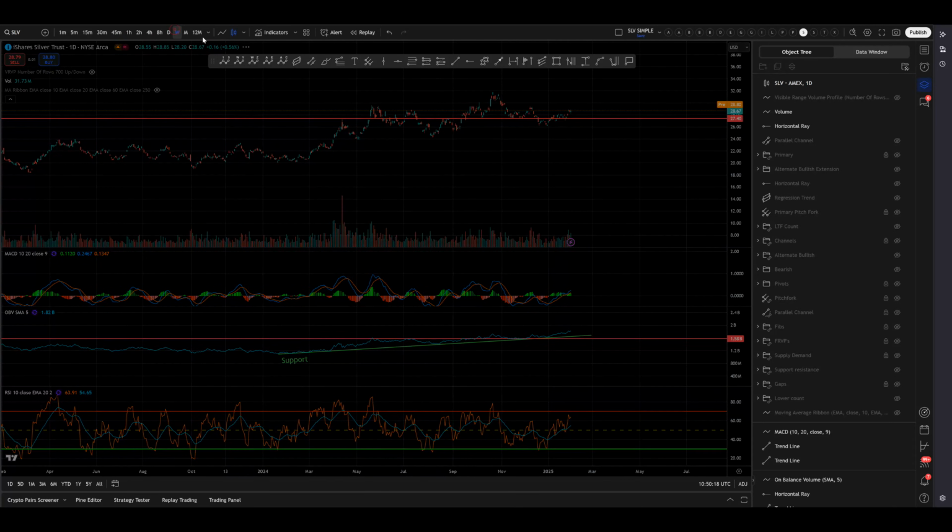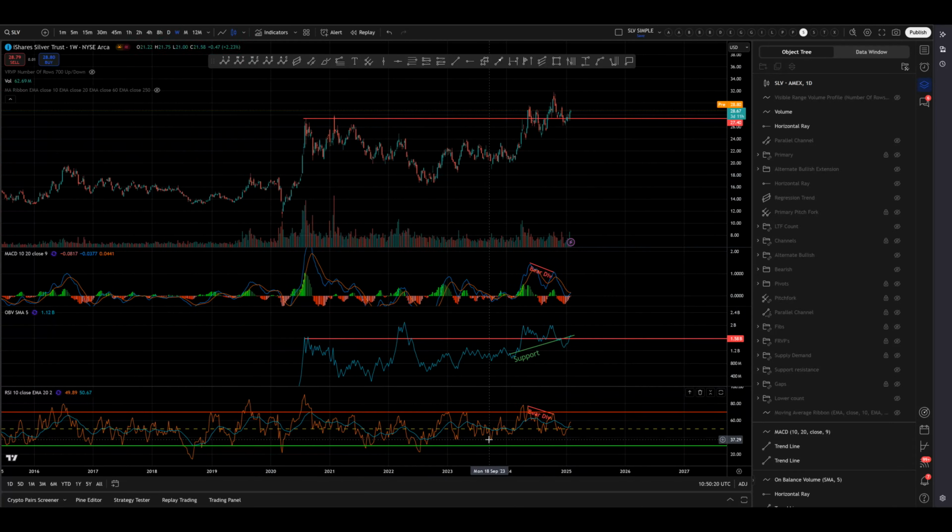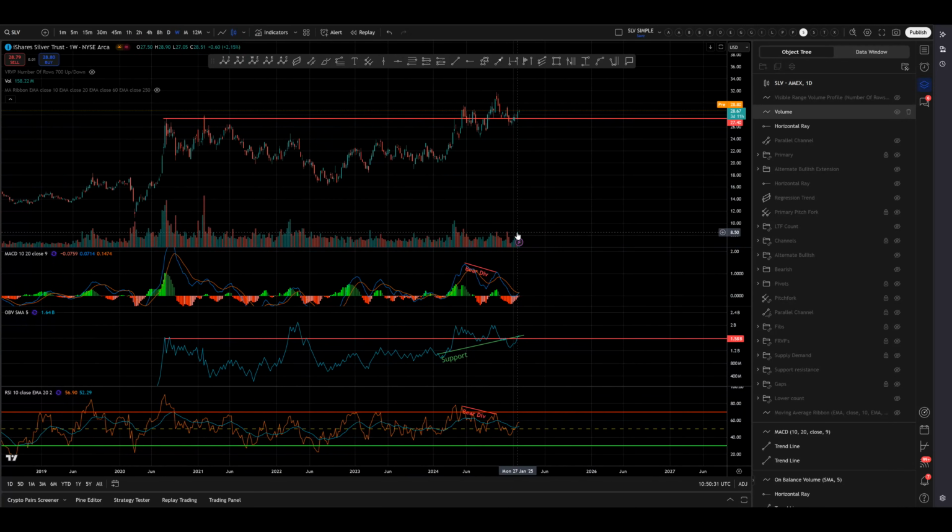Okay, but we are still going in the right direction. We are still trending higher, higher highs and higher lows. Even when we swung low in this move here, we were still setting higher lows in the OBV on the weekly time frame. We've had some push from volume over the last week. Looks a little bit more bullish.